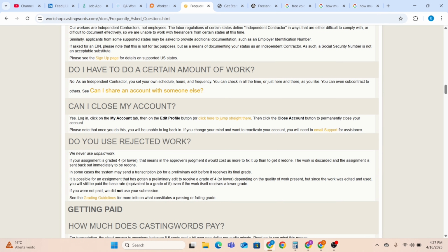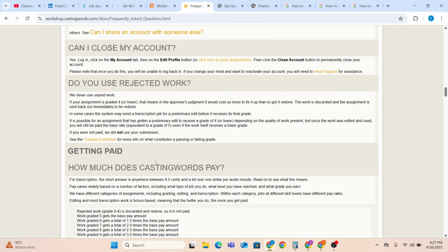Now, this platform pays anywhere from 8.5 cents to $1 per audio minute. I think this is the lowest so far, but if you're in the United States, this is quite easy to get into, and they can pay you via direct bank transfer and also PayPal. So you might want to check it out if you're interested. The name of the platform is Casting World.